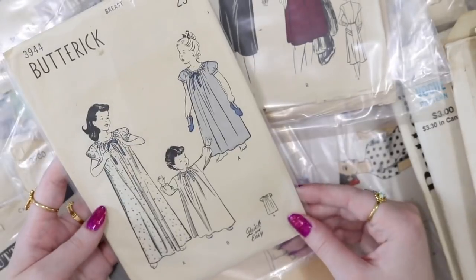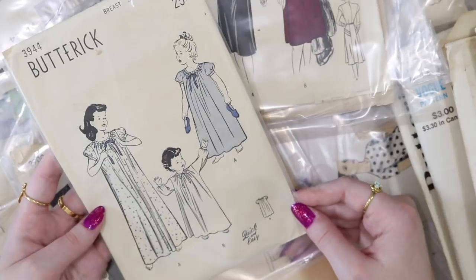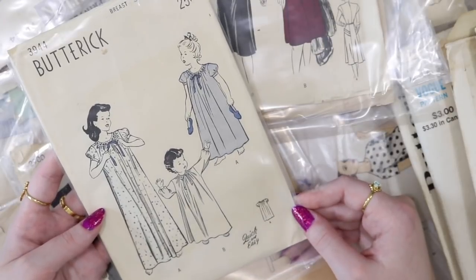It's almost half the size of a more traditional envelope. Speaking of kids ones, this is a Butterick pattern for a nightgown in a size 4, and it's described as being quick and easy, and it feels factory folded.